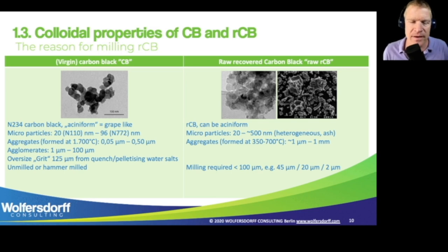Now there are agglomerates. They could be several aggregates clustering together with van der Waals forces. They could have any size between 1 micron and 100 micron. And in some applications like rubber extrusion, the grit is very important. Grit can come from oversized particles coming from the quenching water or the pelletizing water, and this typically has the size of 125 micron. So there are special rubber extrusion carbon black grades that use demineralized water for quenching and pelletizing to avoid the salts. Also, typically carbon blacks are unmilled or they're coarsely hammer milled.